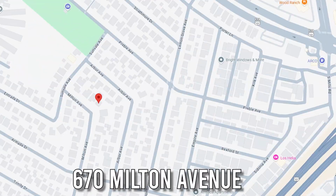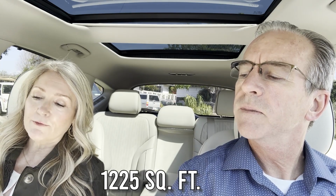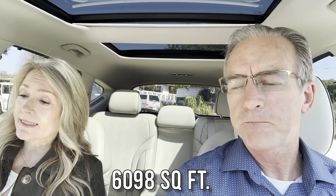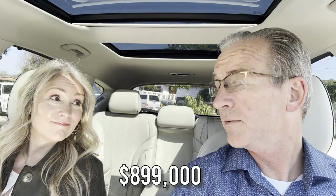Oh, let's get the details. Okay, so here are the details. The address is 670 Milton Avenue. It's a 3-bedroom, 1-bath, built in 1955. It is 1,225 square feet, and it's a single story, which is nice. The lot size is generous, 6,098 square feet. That's good. And yeah, so it's the classic Midtown neighborhood, for $899,000. Let's go check it out.